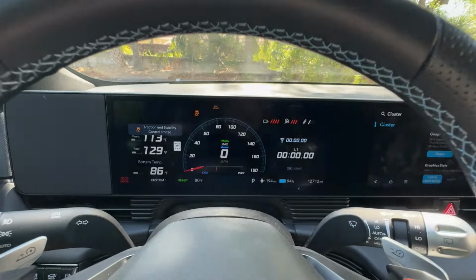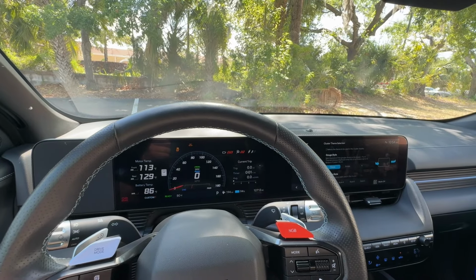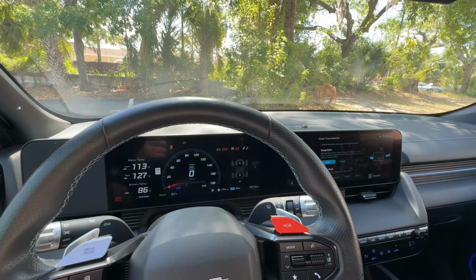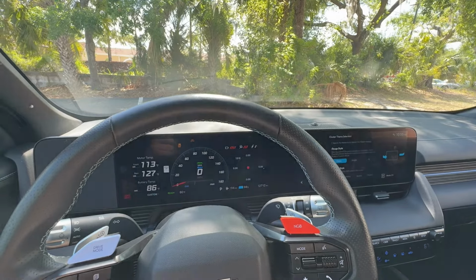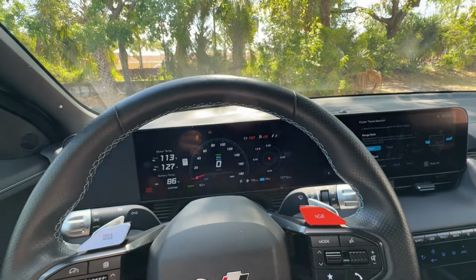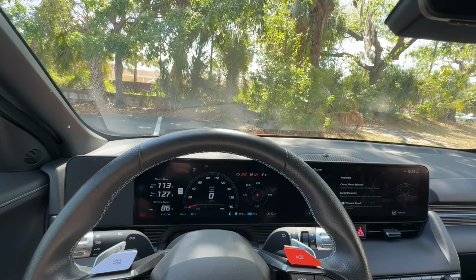Now you have a much more performance-oriented gauge, and there is a lot that you can display here. You have a G meter. You can have basic stuff like your current trip or after charging. You can have your tire pressures. You can also see where your power is being distributed, and you can even have a lap timer. And then, as you can see, it shows front and rear motor temperature and battery temperature, important things to monitor when you are driving spiritedly. And there are just so many cool things that we can do here.